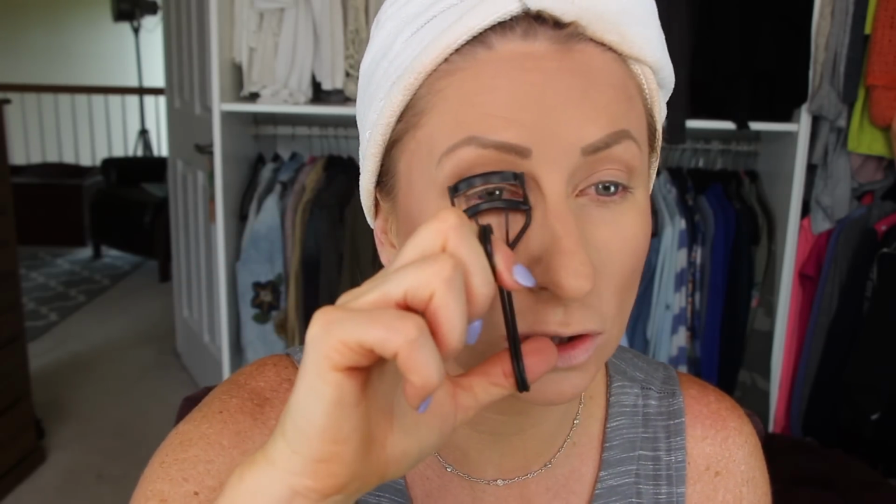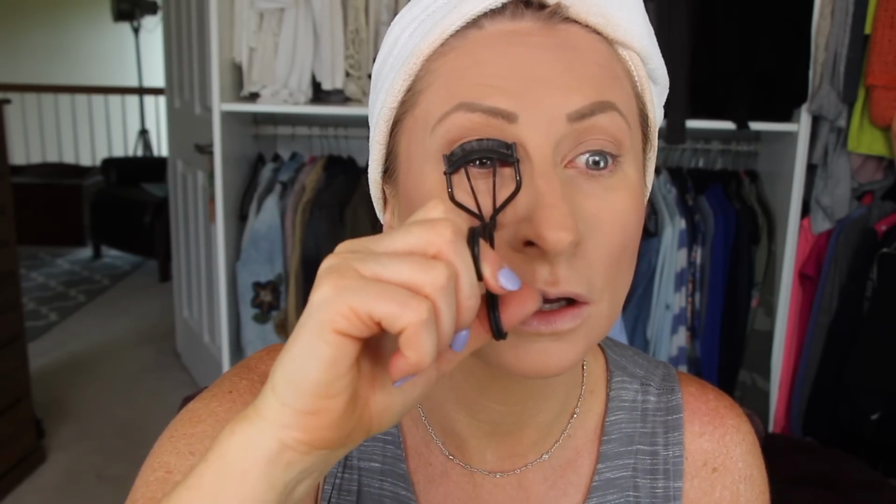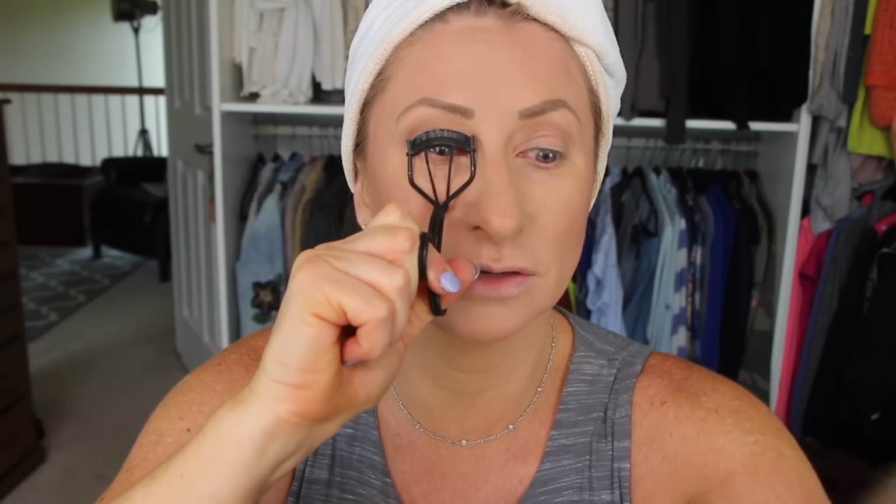Right now, I have been doing my mascara just as this. Let's do it, and then I'll throw some lashes on later and show you guys what that looks like. So I've been back to my Surratt lash curler. I just hold it for about 10 seconds, give or take. And I'm obsessed with this, guys.